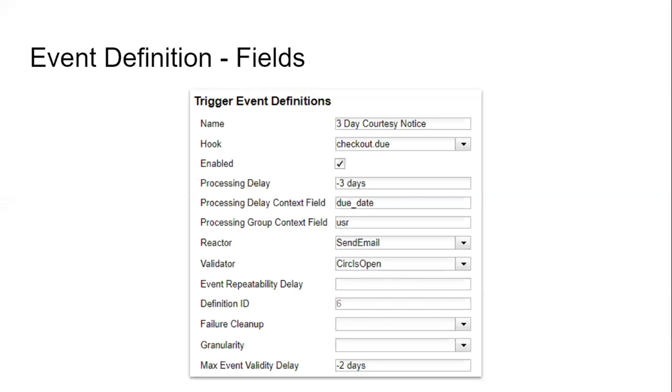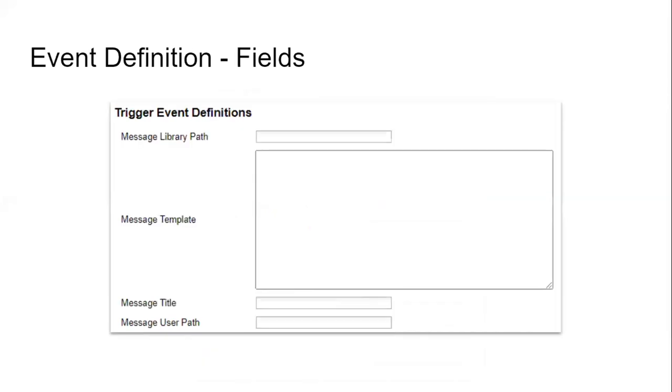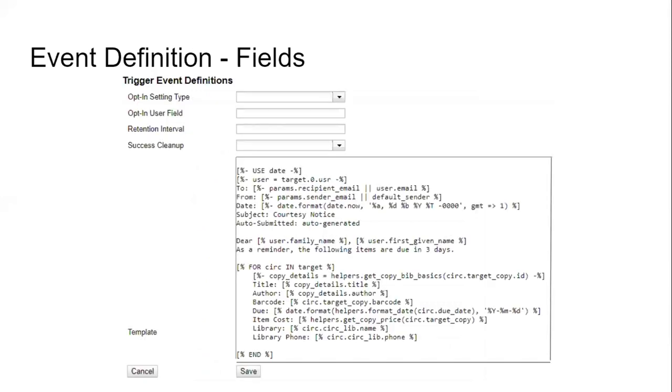The definition ID, that's how the database keeps track of where this event lives. We'll look at that a little more later. Granularity we'll look at later too. For this one, it's blank. I'm just going to go through the rest of the fields here because we'll talk about them later. You can also send a message using a trigger. Those are the fields for that. You can also do opt-in triggers, which we'll talk about later, and set retention intervals also later.